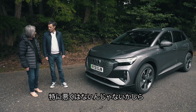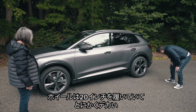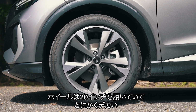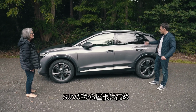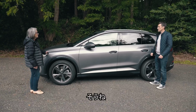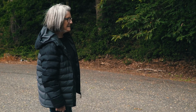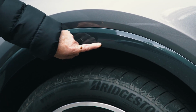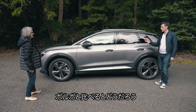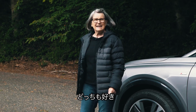I think it looks okay, actually. Oh yes, it's nice. It's riding on 20-inch alloy wheels, which are pretty large, but you can get 21s, which are even bigger. My goodness. It's a proper SUV, isn't it? It's tall. Do you like the look of it from the side? Yeah, I do. I like its big wheels and its high arches. Do you prefer the look of this than the Volvo? I like them both.